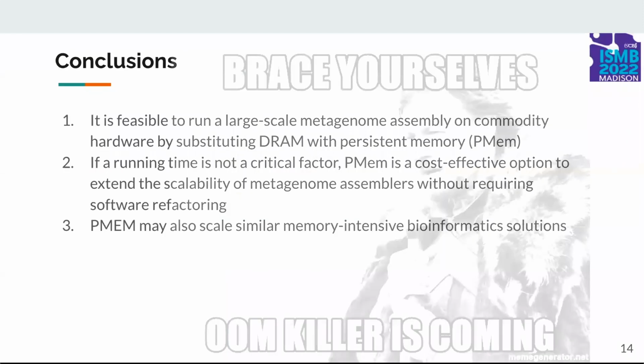In conclusion, our experiment results show that it is feasible to run a large-scale metagenome assembly on commodity hardware by substituting DRAM with persistent memory. If running time is not a critical factor, persistent memory could be a cost-effective option to extend the scalability of metagenome assemblers without requiring software refactoring. Persistent memory may also scale similar memory-intensive bioinformatics solutions. Therefore, we think that persistent memory is a great candidate for memory cost saving.